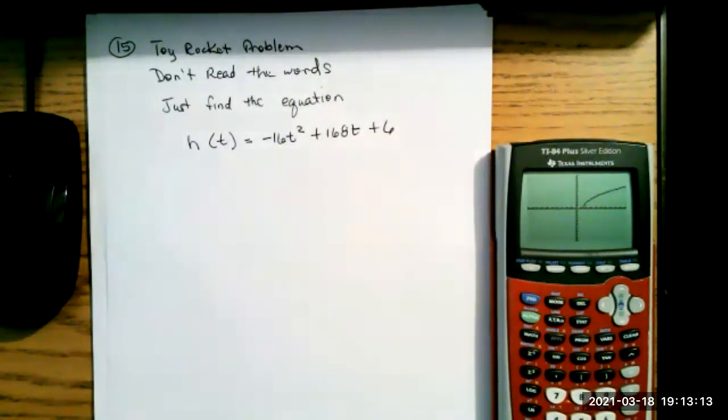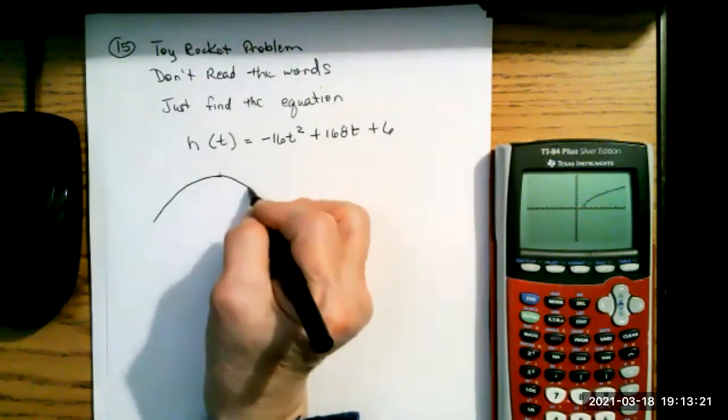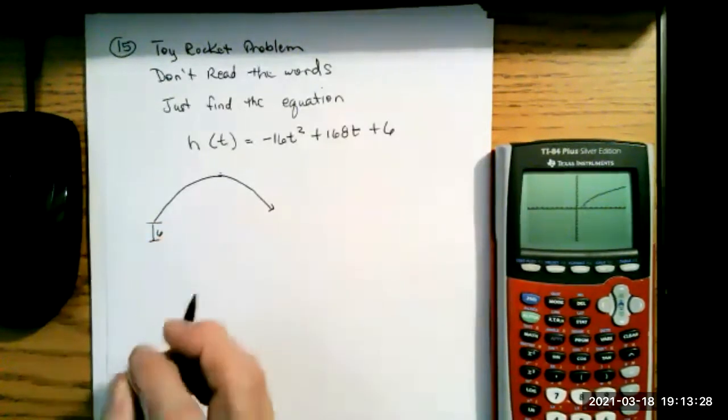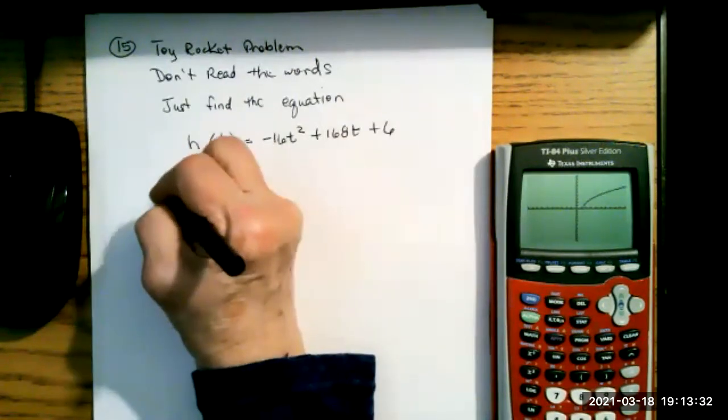Now, I'm going to read it for you so you'll know what it says. It's the toy rocket problem. A toy rocket is shot vertically into the air. So we got this rocket shot vertically into the air, and it's going to come up and go down from a launching pad. And this launching pad is 6 feet off the ground there with an initial velocity of 168 feet per second.